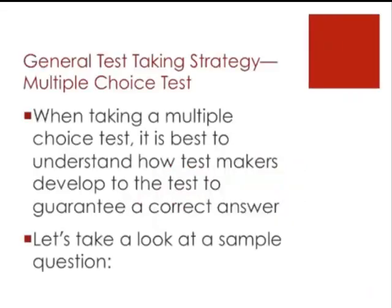Now, whenever we begin talking about any standardized assessment, it's always good to review a little bit about general test-taking strategy. Just like any standardized test, we're going to be looking at the necessity for how to answer a multiple choice, mainly because a lot of standardized tests follow the multiple choice route. But specifically for a test such as the TOEIC, different categories on the test will require different strategies. But first, let's look at the general strategy that we'll be using throughout this series. Now again, since this is a multiple choice test, it's best to understand how the test makers develop the test. So we're going to look at a very simple sample question and deconstruct it to see if we can understand how this test is created.